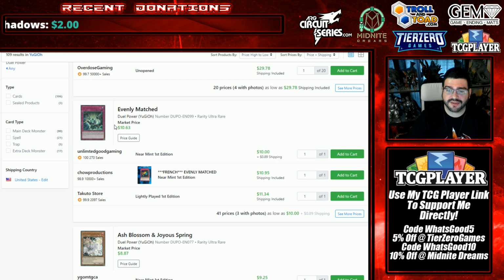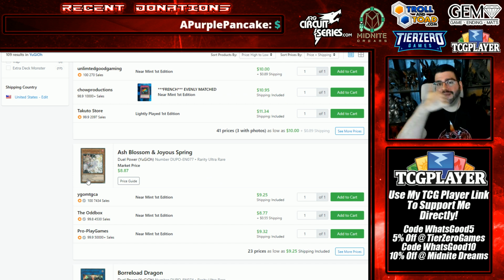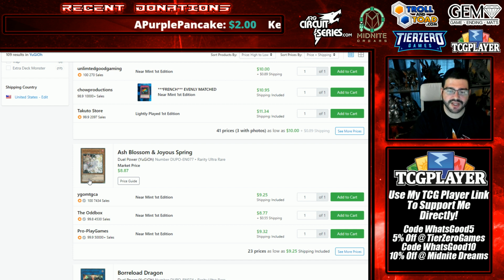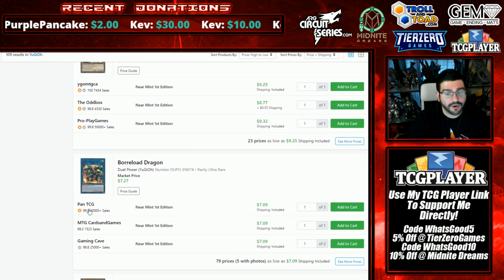Evenly Matched is also in the Megatins. This was a reprint. Ash Blossom and Joyous Spring was reprinted in the Salamangreat Structure deck and is now getting reprinted again later in the year in Duel Devastator. If you really need these right now, I would just buy the singles or buy Salamangreat Structure decks to get your copies. Borrelload Dragon.